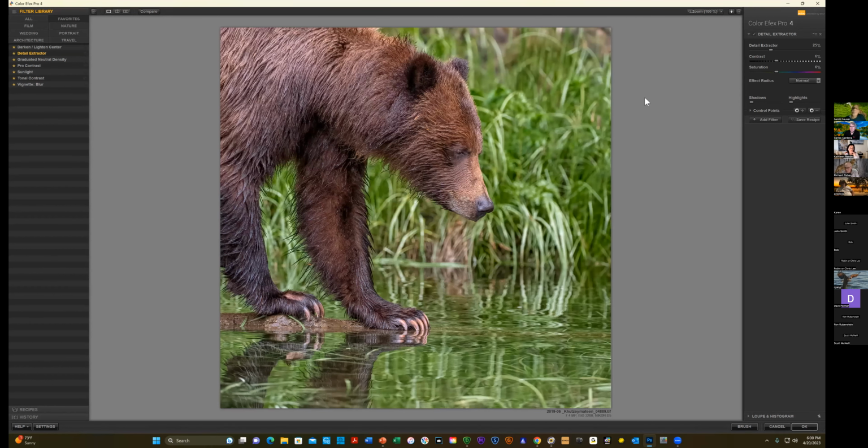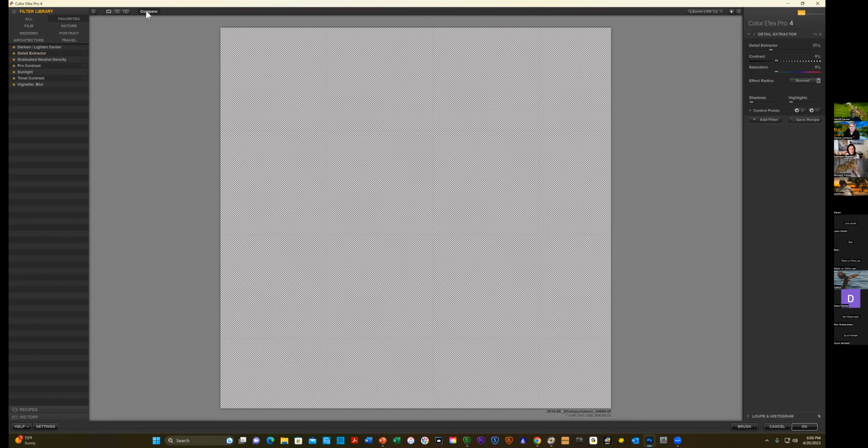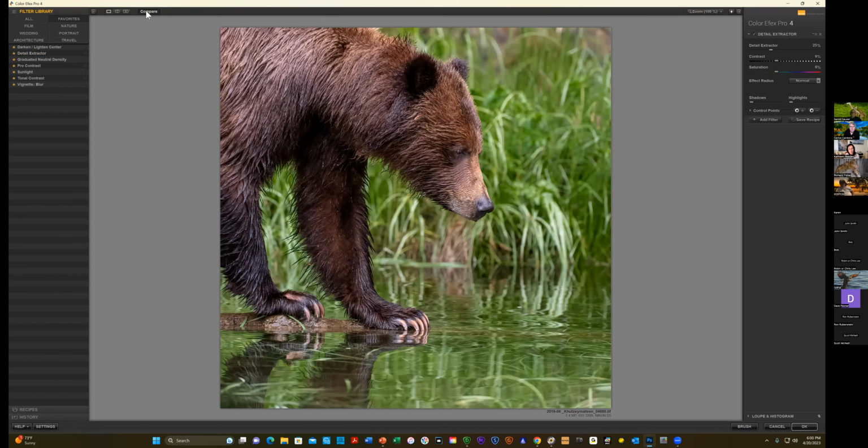the DxO Nik filters all have defaults, and once in a while I will use the default and other times won't, but the default right now is applying it to the entire image. And if I look at the before and after, and primarily only look at the claws. That's where I generally use detail extractor, on claws and skin of rhinos and elephants, because it brings up more texture.